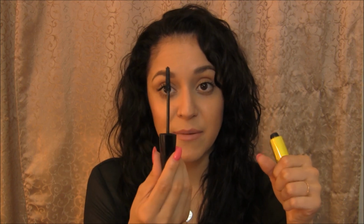The Telescopic kind of just lengthens them but leaves them really skinny, and I like this guy because he does lengthen them. Like my eyelashes, I feel like this guy here makes them so long, and I guess it's the formula and the brush mixed together, and it makes it so long. That's probably the longest my eyelashes have ever been using just mascara.